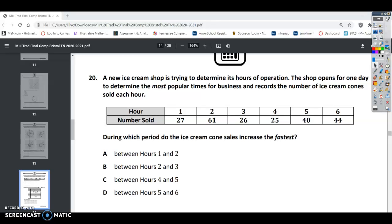Math 3, your final benchmark, number 20. A new ice cream shop is trying to determine its hours of operation. The shop opens for one day to determine the most popular times for business and records the number of ice cream cones sold each hour. All right, so here we've got hour and we've got number sold. And it says, during which period do the ice cream cone sales increase the fastest?